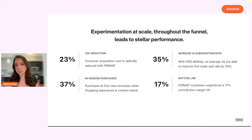Here are some brag metrics, but ultimately the TLDR is that when you get to experiment, you get to own that outcome throughout the funnel, with the performance gains that come as a result. And so when you're building and experimenting on these really targeted funnels, you will see a reduction in CAC. You're going to see an increase in purchases and an increase in subscription rate. And bottom line, there is a contribution margin lift that you'll see as a result of running these experiments.